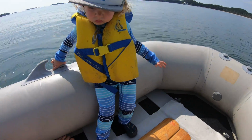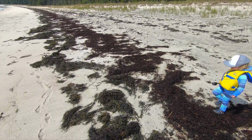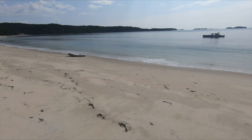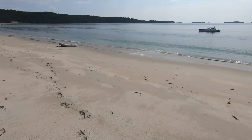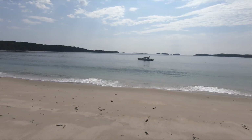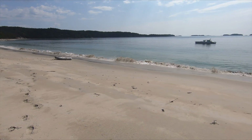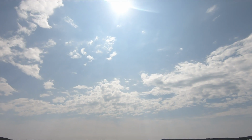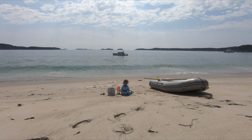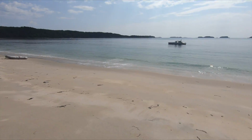Whoa! You say whoa. So Pip and I are just exploring the beach of Roque Island, and gotta say, this is more reminiscent of a white sandy beach in the Caribbean with turquoise water, the boat out in front, and virtually no other boats around. This is quite an incredible experience, particularly with the summer we've had. The sun being out right now as well is absolutely spectacular. So this is pretty special for day 1 morning of our Axopar cruise adventure.